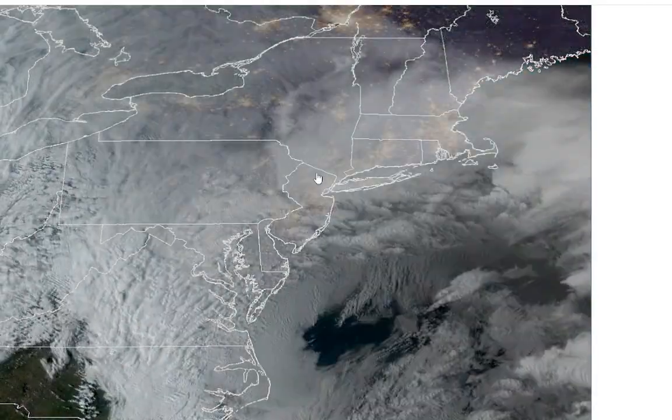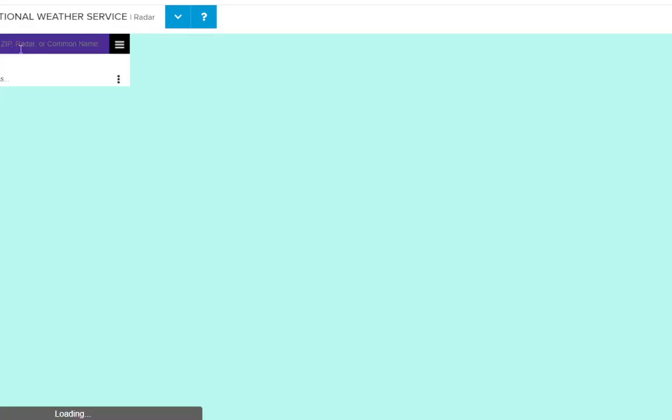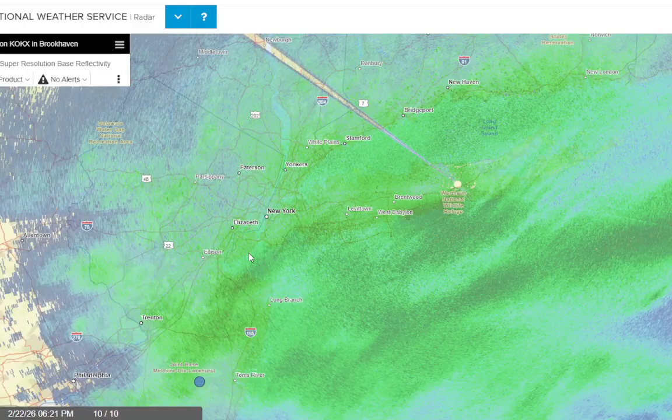That's for sure. This is the other radar we've got here, the National Weather Service radar. We can go to the high resolution radar, so it shows the bands a little bit better. So you can see here, there are some heavier bands now moving into Nassau County and the South Shore of Suffolk County. And those are the heavier snow bands that we're going to be getting into through the night.